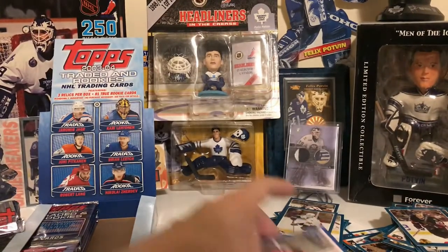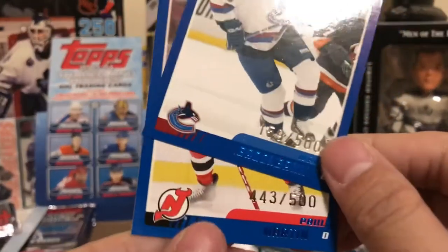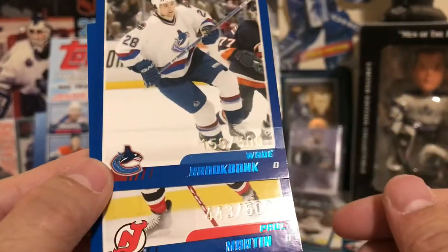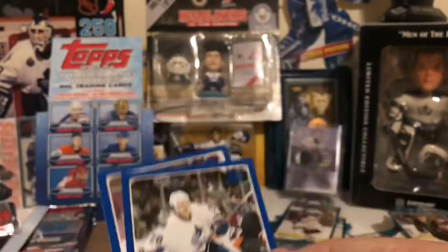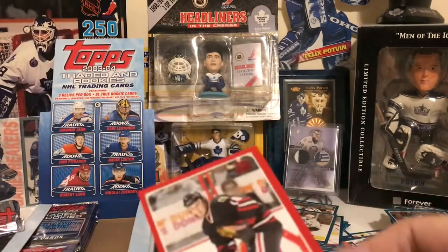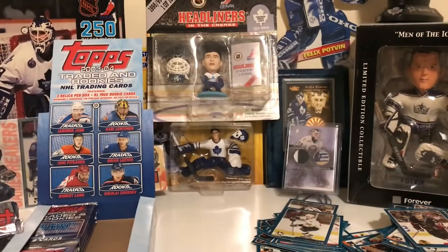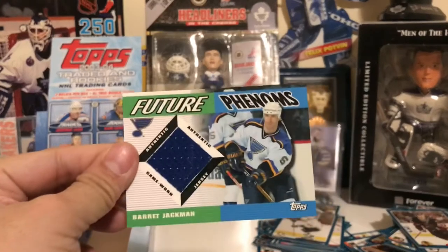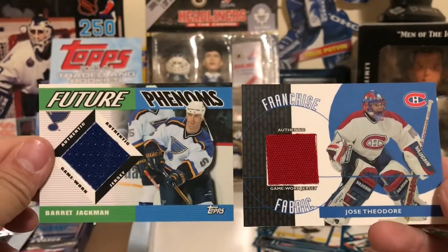Alright, so let's check out what we pulled so far. It's a pretty good half a box. Pulled two blue parallels of Brookbank and Martin. A red parallel numbered out of 100, so this is one per box, of Matt Ellison. And two really nice jerseys of Barret Jackman and Jose Theodore.